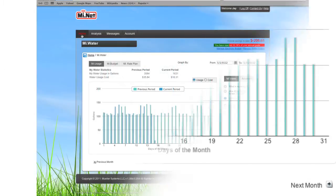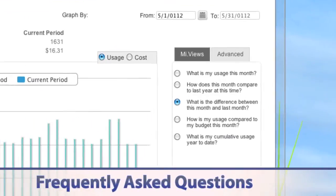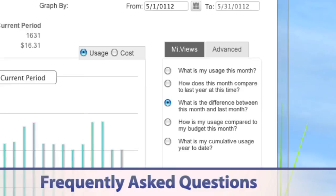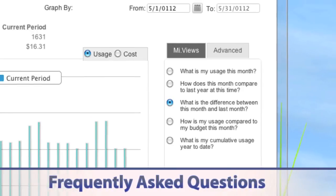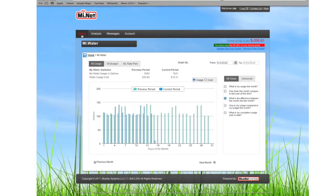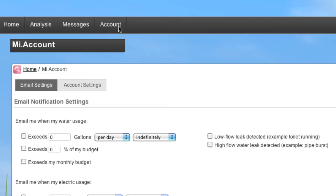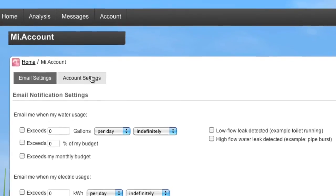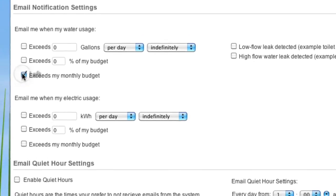unknowingly billed for. And when reviewing their usage data, consumers can view frequently asked billing questions that can help them to better understand how their usage behavior influences their monthly bills without having to rely on service representatives. In addition to empowering consumers with comprehensive monitoring capabilities, the Mi.Data interface contains a number of other features that benefit consumers while helping utilities to better communicate with these customers and educate them on service and conservation-related issues.